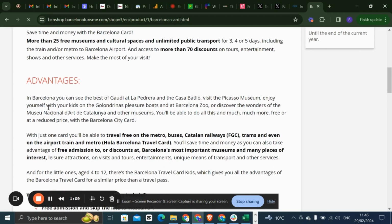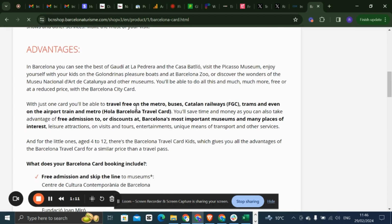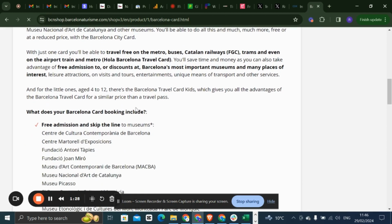If you go within the time frame, I think 8 a.m. to 8 p.m., as well as on days that are not public holidays, you're able to use this card for transportation, even right from the airport. So from the airport to your lodge and back. So it's actually a lot of advantages.